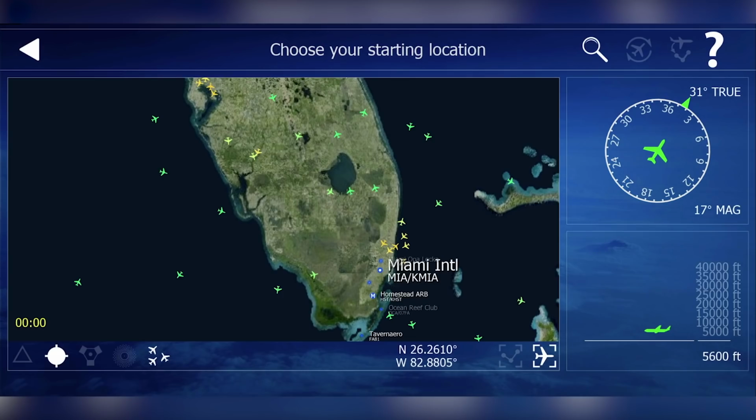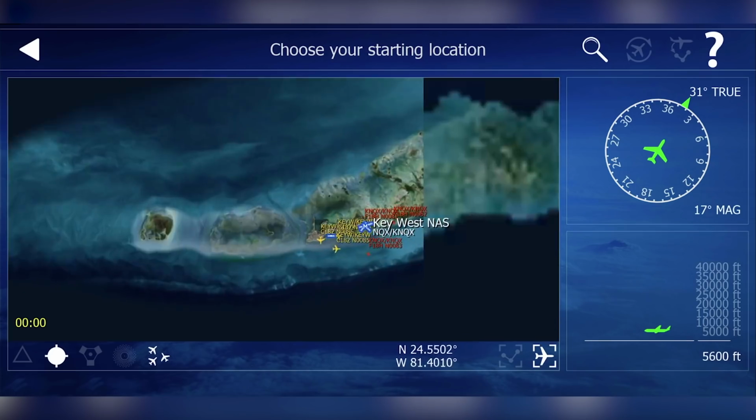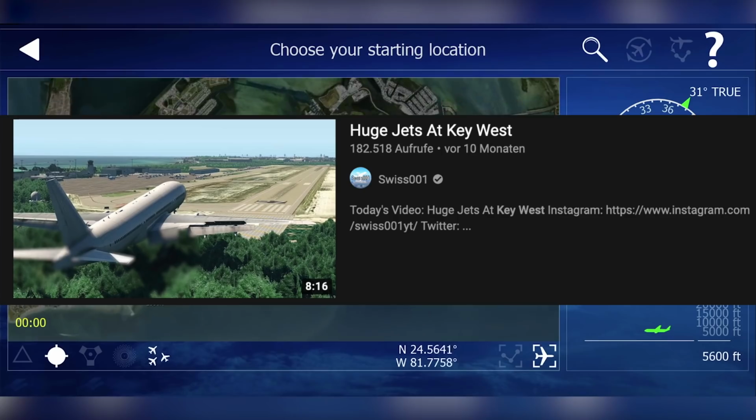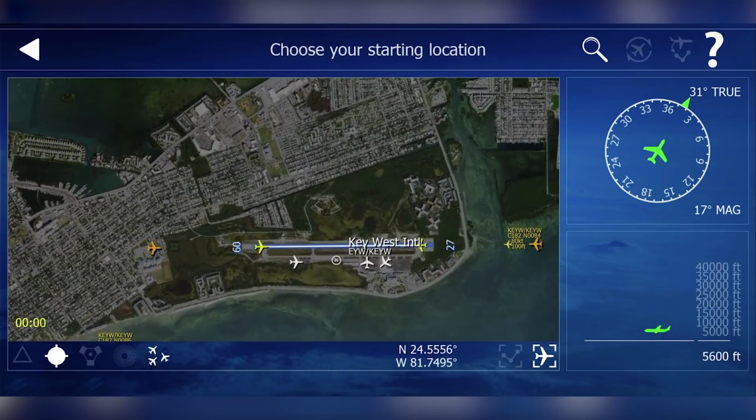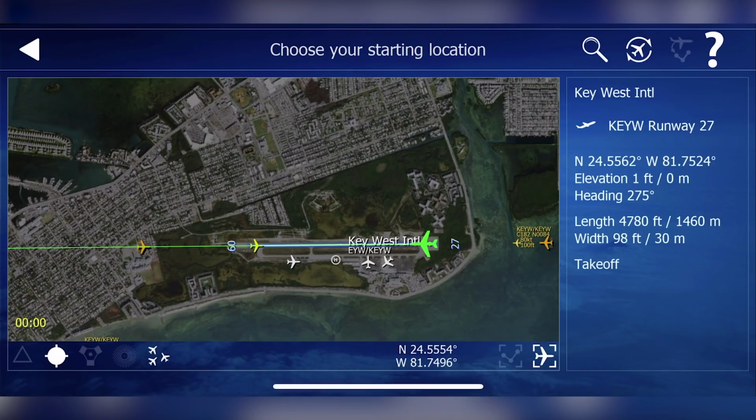Okay, we already have it installed, so let's just go there. All right, here we go. Here in the map selection, we can see what kind of airport we want to start at. How about we actually go to Key West, an airport that I've also talked about before. It doesn't have a particularly long runway, even though there are 737s flying at this place. Very interesting one. Let's just start right here.